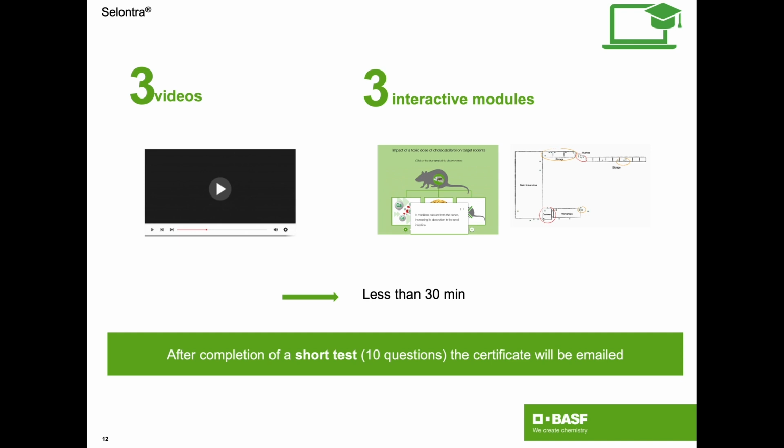You can't jump through from one module to the next. You have to complete each module, and there is a test at the end of it, and you do have to get over 70% to pass. On passing, you will get a certificate. You can't jump from logging in immediately straight to the test. You do have to complete those modules, and that's really important.